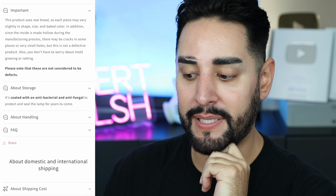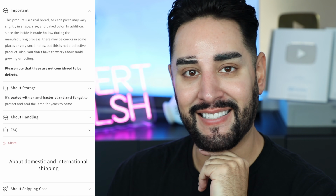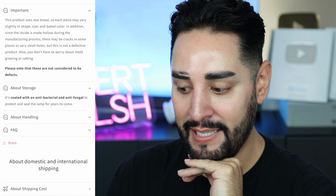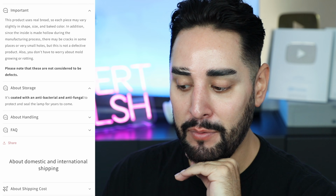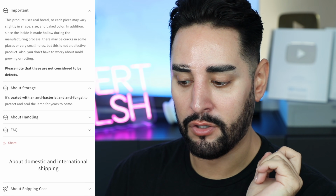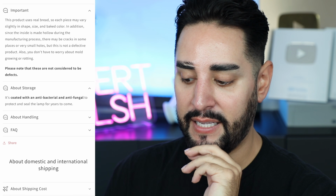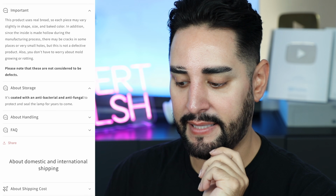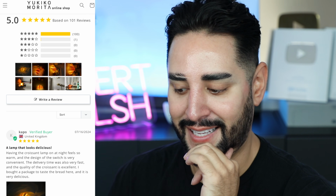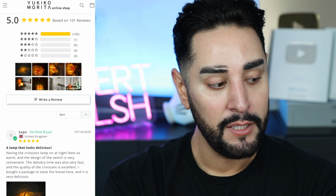Important, this product uses real bread, so each piece may vary slightly in shape, size, and baked colour. In addition, since the inside is made hollow during the manufacturing process, there may be cracks in some places or very small holes, but this is not a defective product. Also, you don't have to worry about mold growing or rotting. You have to worry about ants, allegedly. It says it's coated with an antibacterial, antifungal to protect and seal the lamp for years to come. This has 105 five-star reviews. Okay, so I think about going to purchase this product.